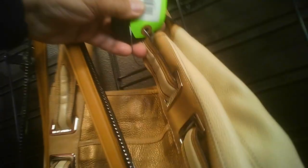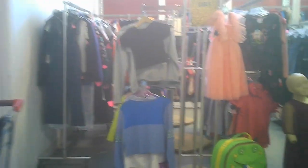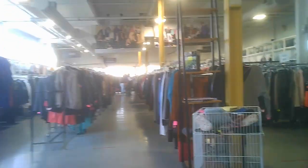They're probably a good price, as I remember, but higher than some other thrift stores. These are nicer items as well. These all look like they are new old stock, tags on. Some more items that they haven't put up on display yet. They're just in the carts.